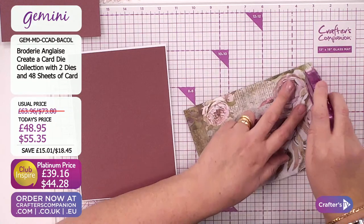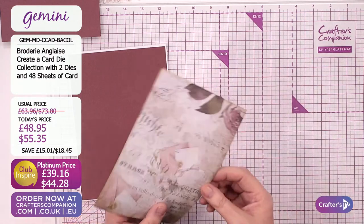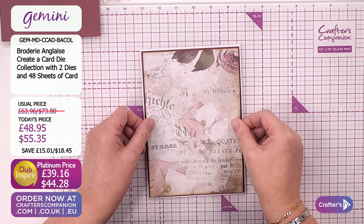Now I've done it again. I've already stuck it down and I shouldn't have done. I should have stuck that one on there. And I've done it again. I always stick them down when I shouldn't, because I wanted to put some ribbon around it.